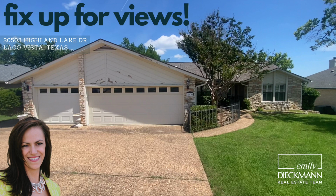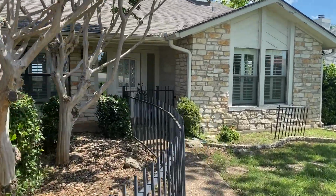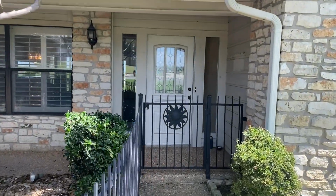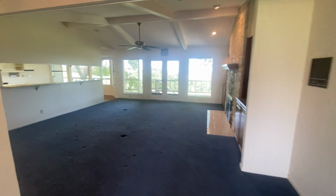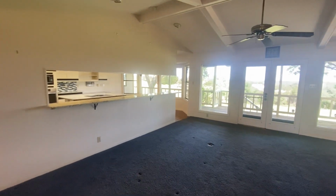This home is offered at $440,000. 20503 Highland Lake Drive sits on 0.22 acres and is 2,333 square feet. When you enter in the front door, there's a large hallway, and then the house just opens up for great entertaining and relaxing space.